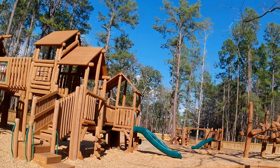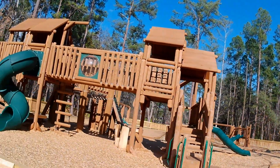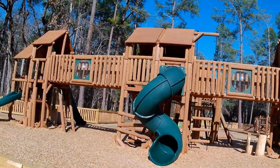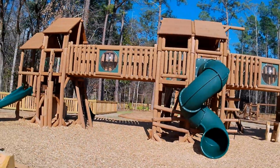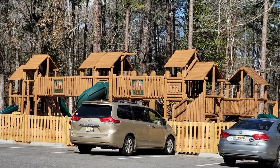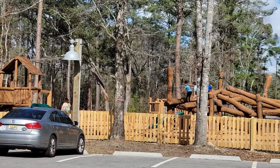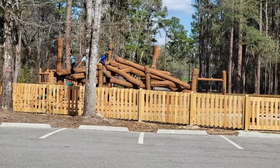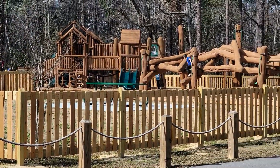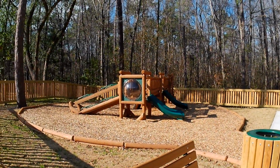It has 2 small slides, 2 bubble panels, 2 raised bridges, and a tree hugger climber. They also have the fallen tree forest climber, which has an assortment of raised logs for climbing. Canopy forest, which has 3 rope bridges of various styles, 1 slide, a tree hugger climber, and 2 raised platforms. The new playground is made of handcrafted white cedar wood and other materials. It was designed and manufactured by Bear Playgrounds.